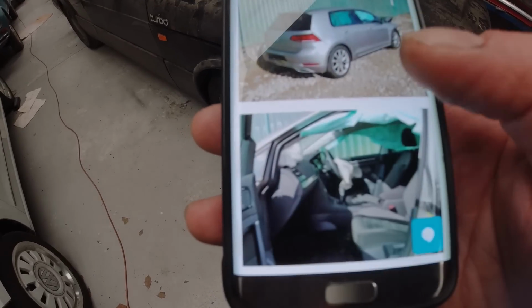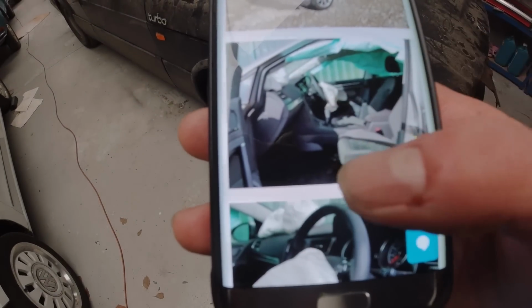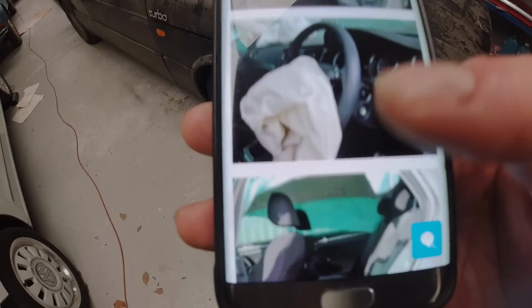And if you haven't seen the pictures, it'd be easy for someone to say, oh yeah, it just had a really light prang on the front.